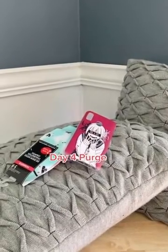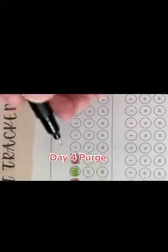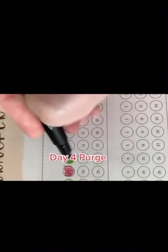And thank you for everyone that's been following along. And then I'm going to the journal that I made for myself, and I'm going to go to my habit tracker, and I am going to cross off day number 4.